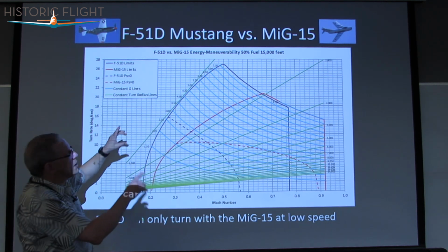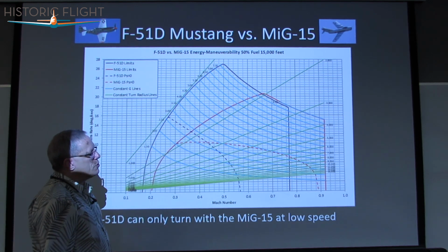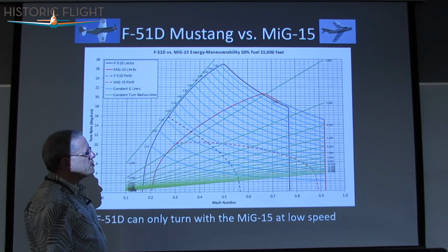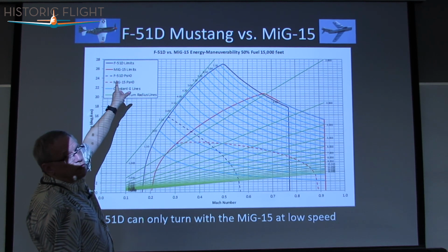And I've got to remember to keep using F, because at this point, the old U.S. Army Air Force had been turned into the U.S. Air Force, which was a separate force, and they got rid of the P for pursuit and turned it to the F for fighter.